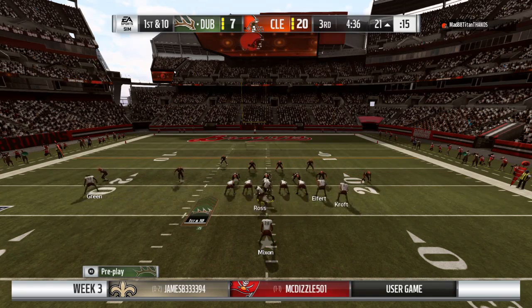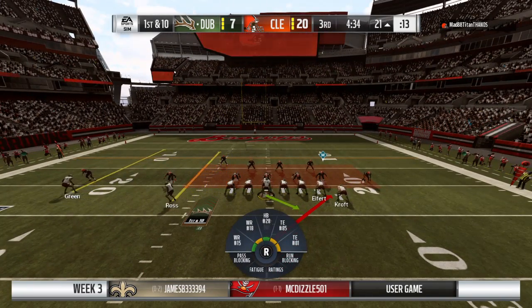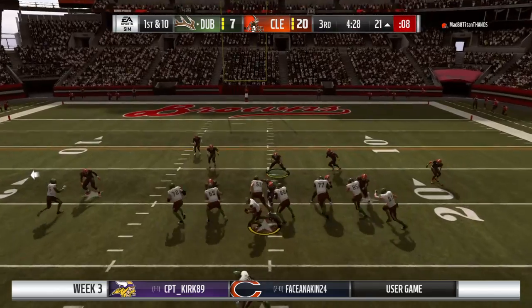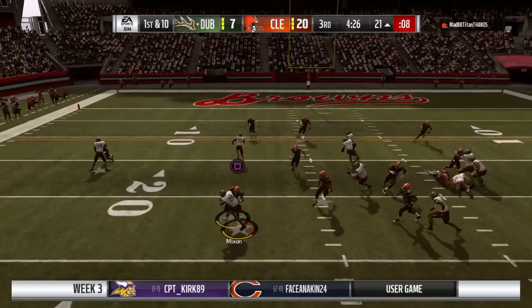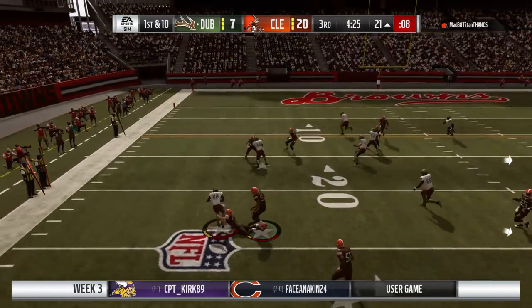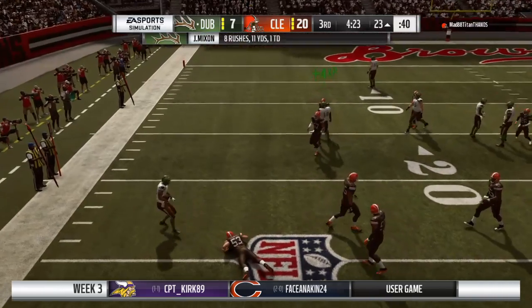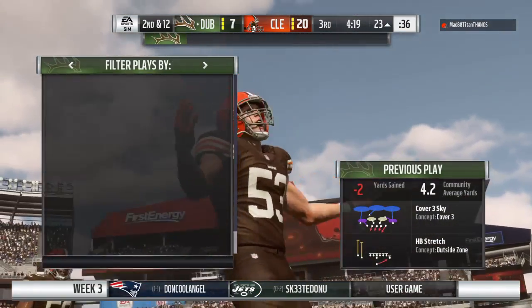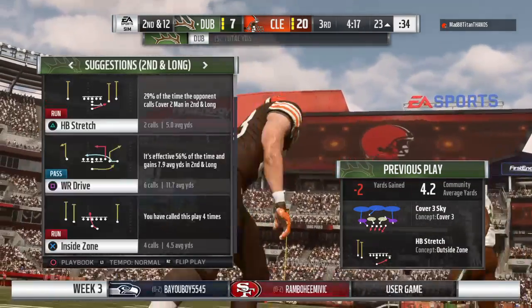Larry, 52, 93, 44, 44. Here you go. After the penalty, it's Mixon. Powerful running. And he will lose yardage here back at the 23-yard line. That's going to go as a loss of 2, and it'll be second down.